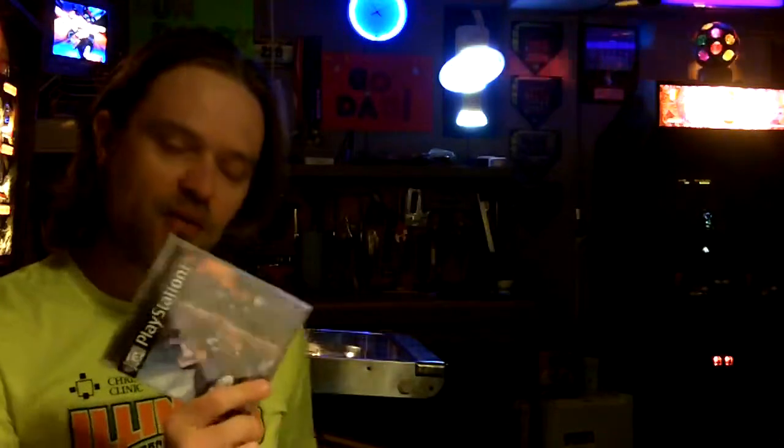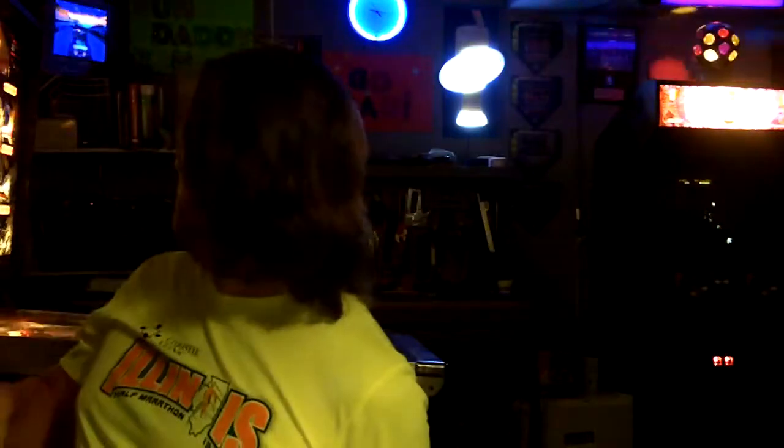First up here we've got Roll Cage. This was a couple bucks, again, at a thrift store. And this is a surprisingly solid game. I think what surprised me most is the graphics. The graphics are really amazing on that game. And I've actually got it playing behind me there.